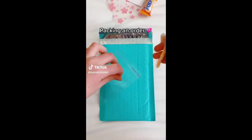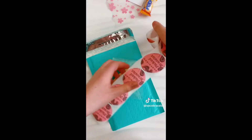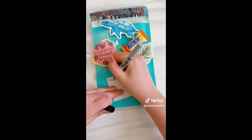Hey guys, today I'm going to be packing orders because Carrie is too busy with college. Okay, the first person, they ordered this surprise pick bracelet. Then the next thing we are going to do is pack the freebies. I love doing this part, honestly.